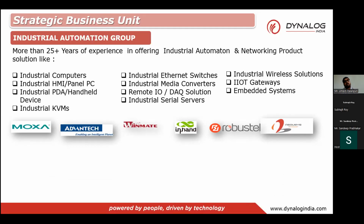WinMate we are offering for industrial rugged tablets. Then in Hand and Robustel we have 3G, 4G routers and gateways available. Then with Neosys we are offering CPU and GPU-based embedded fanless computing.